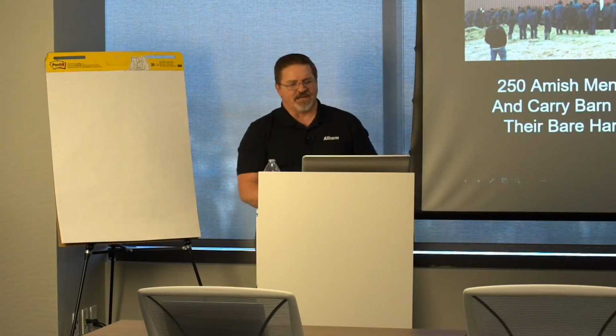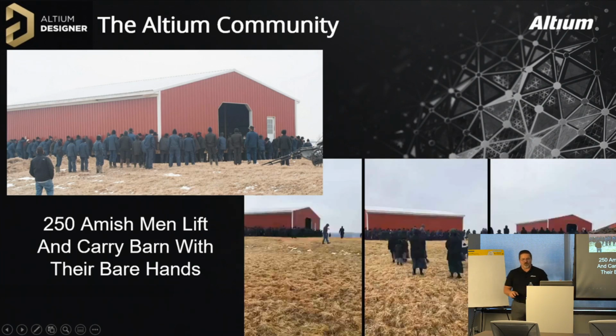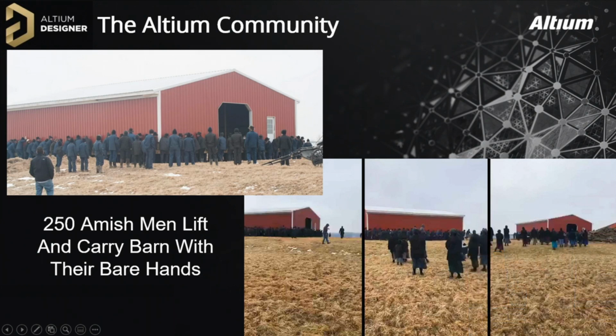And some time back, I actually ran into a story where 250 Amish men lifted and carried a barn with their bare hands. That's pretty amazing, all right? Basically, they picked up this barn and they walked it across the field, and they dropped it down in another area of the field. This is amazing, all right? 250 people came together and they did a project. Anything is possible with a community, guys. That's my point on this. Anything is possible with a community.